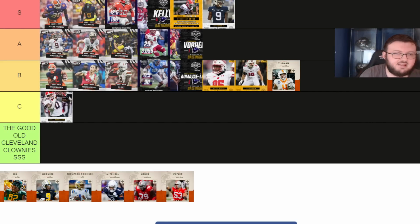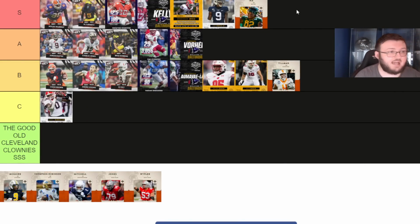Next pick, they went D-tackle, Ika from Baylor. I'm going to give this an S-tier grade. I think this was a really good pick. He's a very underrated D-tackle, so I think they got themselves a steal, especially at the end of the third here. In a couple years, you probably get a glorified starter. That was a pretty dang good pick.